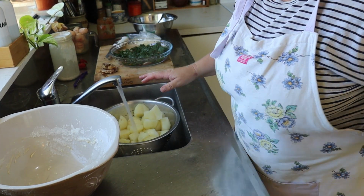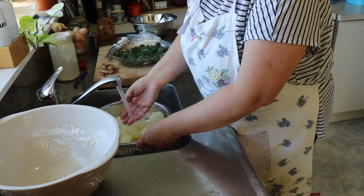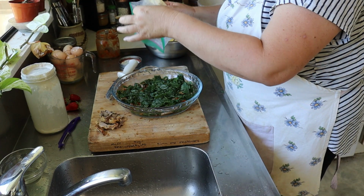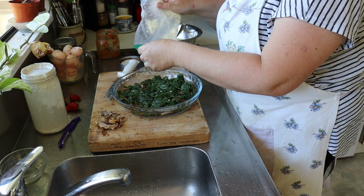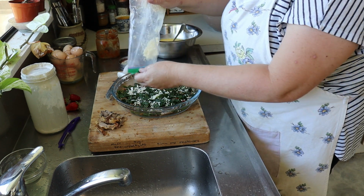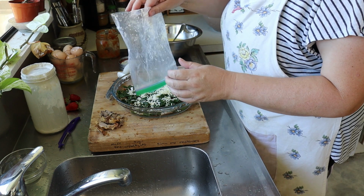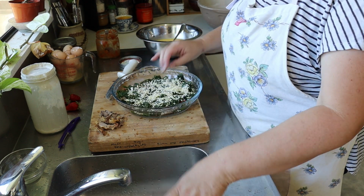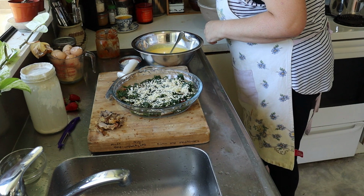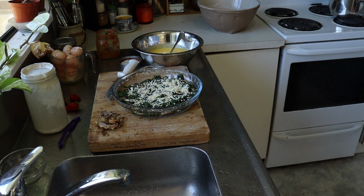And get them cooling down as quickly as possible in some water. Got a little bit of parmesan left. I thought I had a couple of bags of this, but apparently not. I want to put some salt in here. A teaspoon of salt. And I'll grab some pepper.